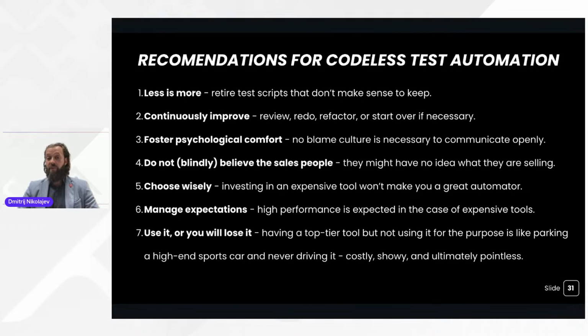There could be a pressure when an expensive tool has been purchased by the company and there's an expectation that everything would be automated. That can create a pressure, and these voices might not be heard timely, which can lead to some inefficiencies within the organization. Fourth, I would say this is my favorite one.